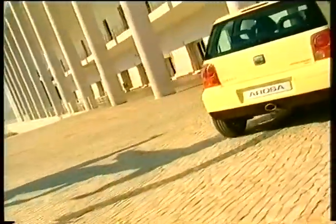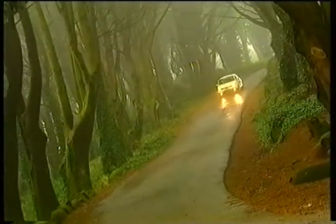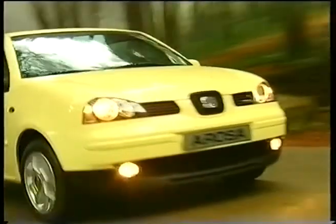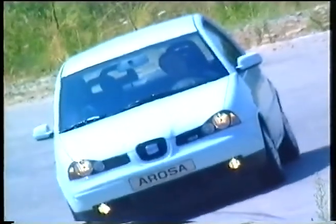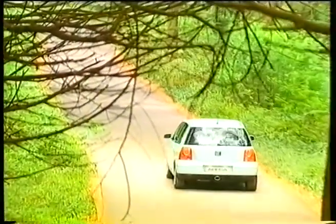This is the Arosa, which is the smallest car in our range, with engine sizes from a 1 litre to a 1.4 automatic, a 1.4 16-valve sports version, and also a 1.4 turbo diesel. Obviously, being a city car, all models have power-assisted steering, so incredibly easy to manoeuvre around town. With features including a driver's airbag, remote central locking, electric front windows, and ABS brakes and side airbags on the 1.4 16-valve Sport. With prices starting from $5,995 for the 1 litre up to $9,995 for the 1.4 16-valve Sport.